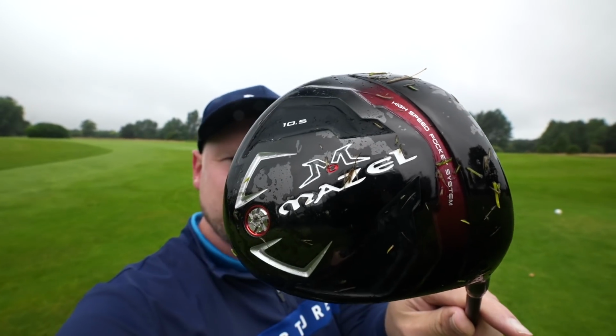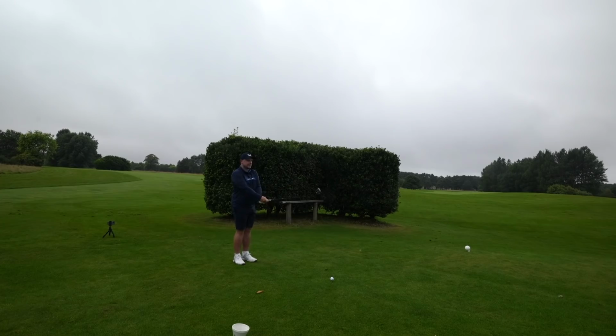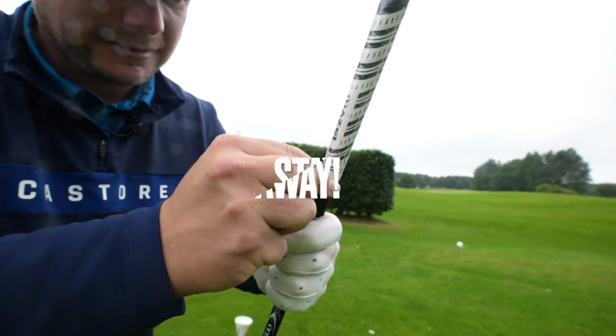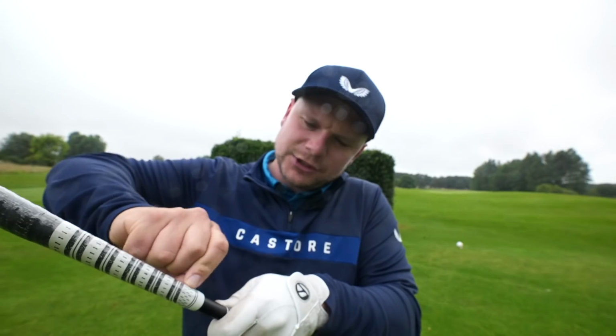Now you may recognise this brand from such videos as a crazy illegal wedge and illegal drivers and other crazy clubs. But actually, Maisel, probably take this off as well. Oh, I hate it when they do that. Why put a red line down if it doesn't even... Right, I'm tempted just to play with this on. It's not a great start, but actually Maisel do make normal golf clubs as well.